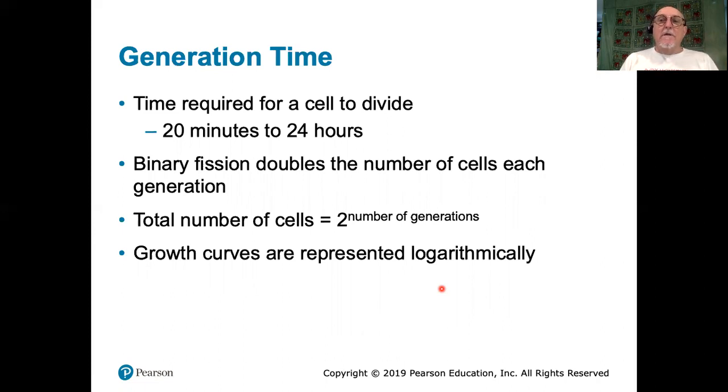And the total number of cells that we observe is 2 to the power of the number of generations. And so, for example, if we take 2 cells, that's generation 1, we allow them to divide, generation 2, 2 to 2, 4 cells. So it's as simple as that.